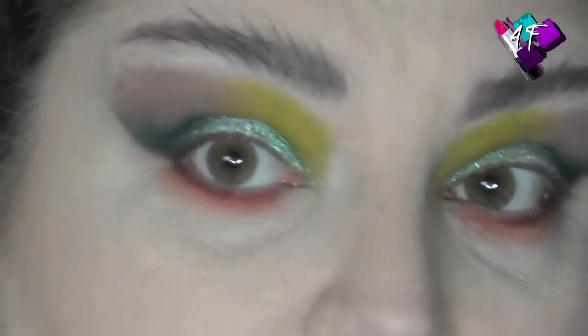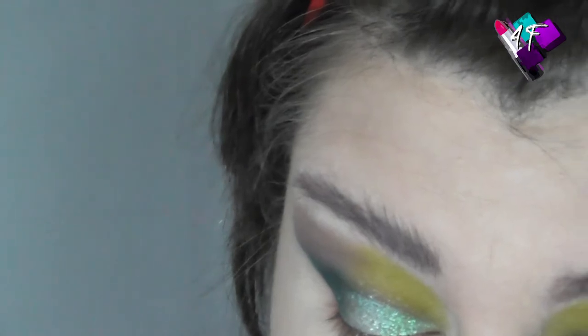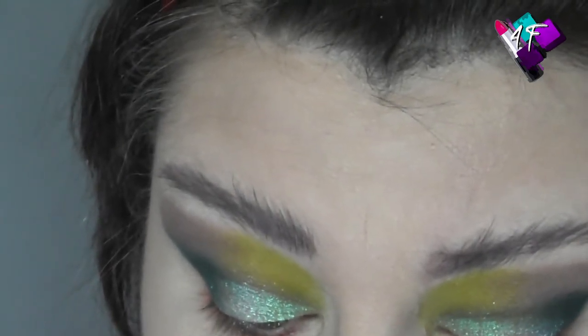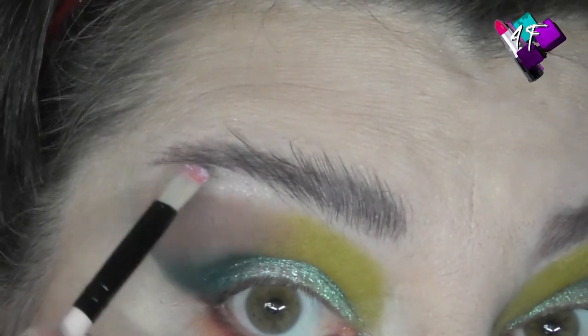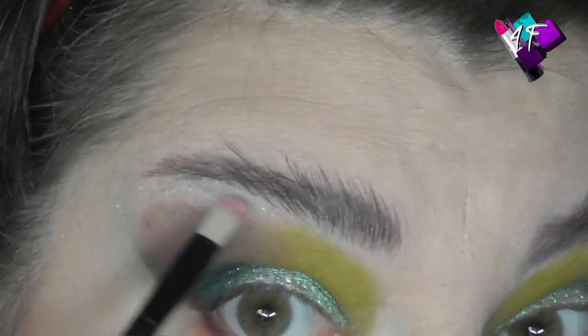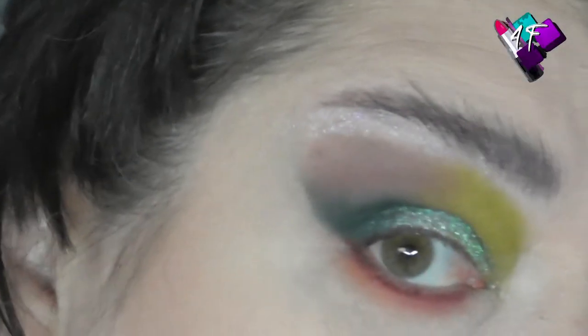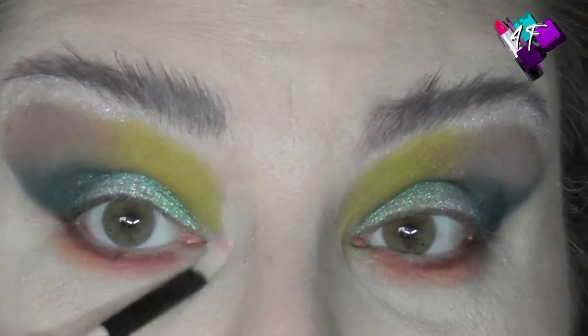I might have to do that peach and red in a look up here at some point. I quite like that combination. And then I am going to go into Nova. This is just a really cheap lip brush that I've had donkey's years. I'm going to pop a little bit of that just up under the tail of my brow. It would probably make a nice highlight actually. I might try it as the highlight today, see how it looks.